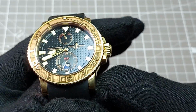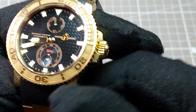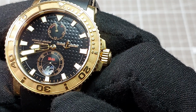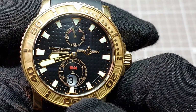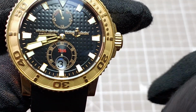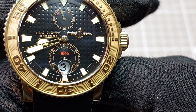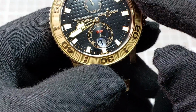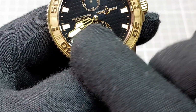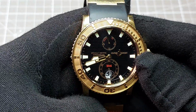The dial is a lesson in clean, uncluttered design, featuring large applied lume indexes, a power reserve indicator at 12 o'clock, as you can see here, down, up, and a date window at 6 o'clock. This spread of the dial is very symmetrical and pleasing to the eye compared to the more common placement of the date wheel at 3 o'clock. The hands adorned in the same rose gold hue add a touch of elegance without compromising legibility, which is very, very good on the watch.